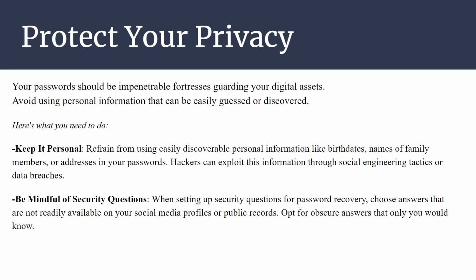Number 4. Protect your privacy. Your passwords should be an impenetrable fortress guarding your digital assets. Avoid using personal information that can be easily guessed or discovered.